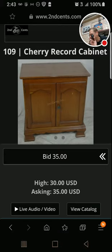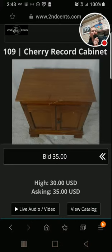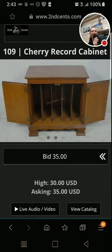Lot 109, I got 30, 35, 30 now, 35 now in the record cabinet now. Fair warning now, 30 and 35. All in, all done.